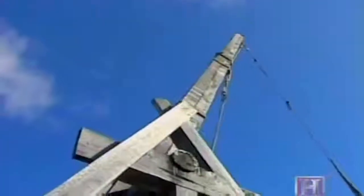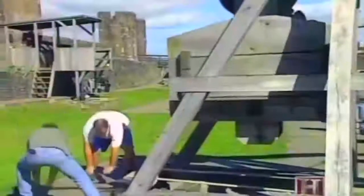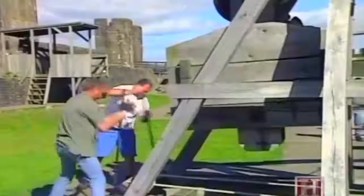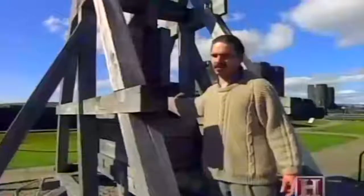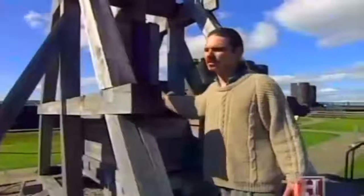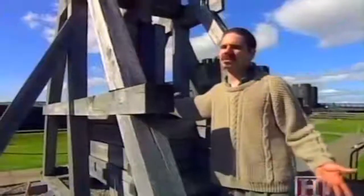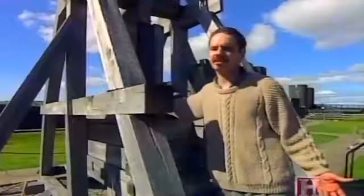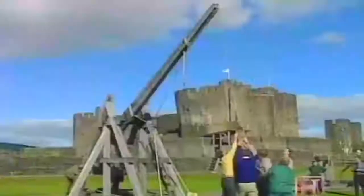The trebuchet draws its remarkable power not from twisted ropes, but from gravity. At the short end of this giant seesaw-like engine is a counterweight. Well, this one here has got about 2 tons in the counterbalance box. It's sand and rock. We know lead was used. Now, lead's much more dense, and a cubic meter of lead weighs about 11 tons. So if we fill that with lead, it would be a hell of a lot heavier than it is.